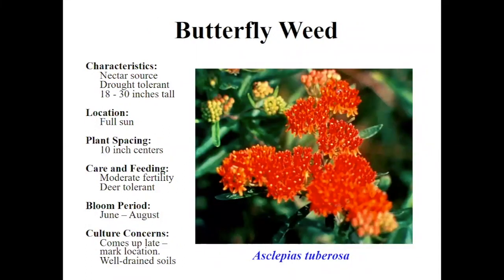Butterfly weed, Asclepias, milkweed, is a native perennial that you can see growing along the sides of the road in the summer, in June especially. These little patches of orange flowers. You can transplant it, buy them, or grow from seeds. Monarch butterflies like it, and other caterpillars do as well. So it is a really good plant to have.